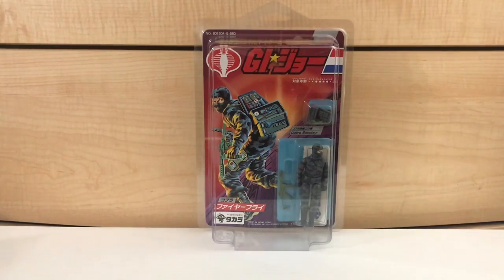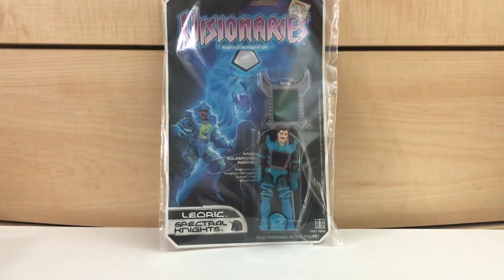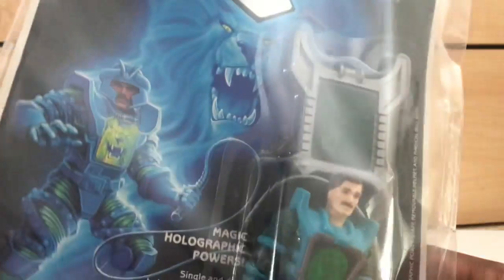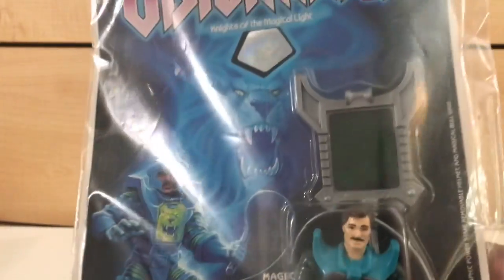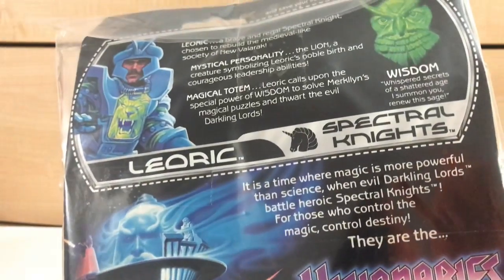All right. Also from this store, yes, very excited about this. Got myself a Visionaries Leoric figure. Look at that. Is the hologram popping like it used to? It's tough because of the glare, but this is still sealed up. I swear these are tough to find, especially sealed. So look at the artwork on this.